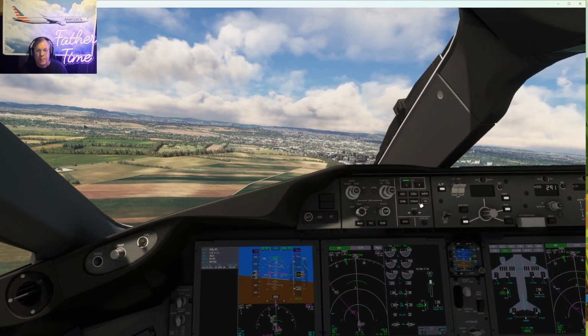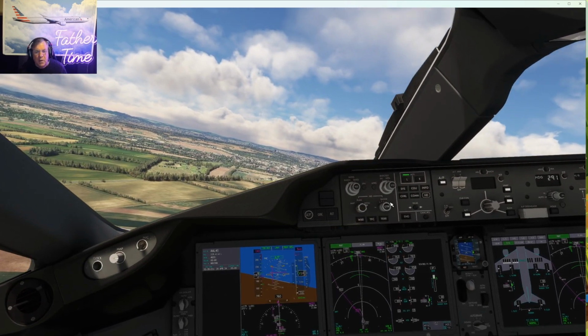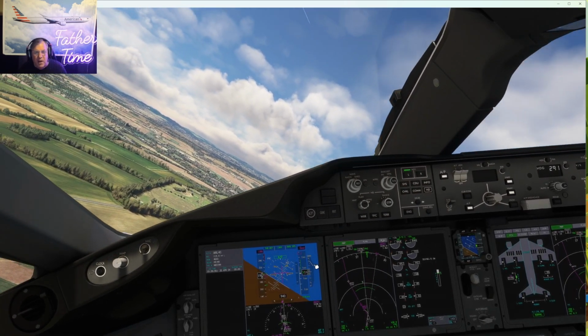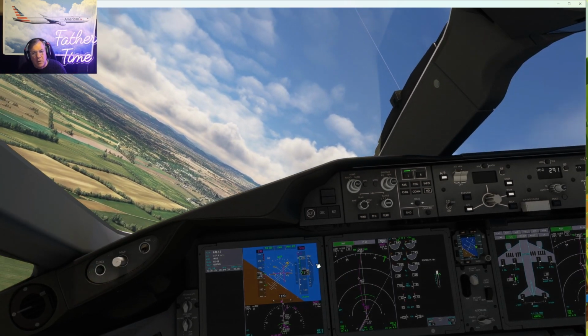Autopilot's on. Yep, it's on. 1,500 feet, continue, which is 2,100 AFL. Bank angle, bank angle. Bank angle, bank angle.